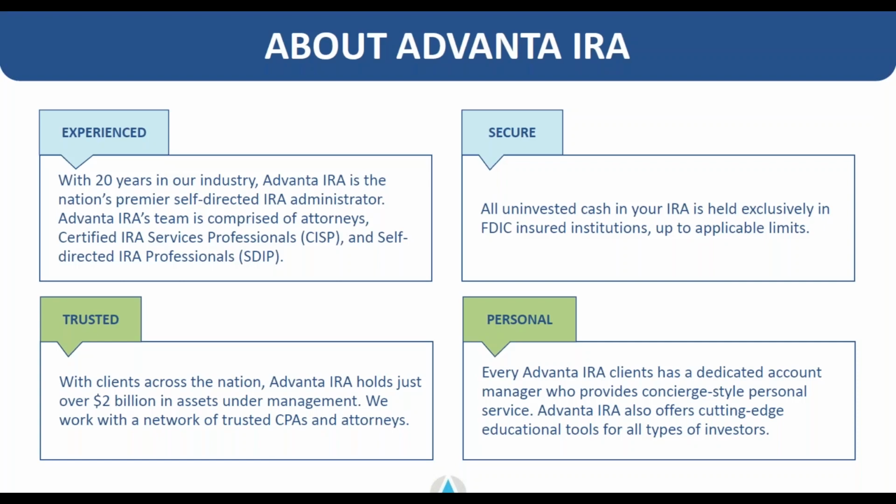Now, just to jump into who Advanta are and what we do, we are a self-directed retirement account administrator that's been in the industry for about 20 years. We've got just over 10,000 active clients and just over $2 billion in assets under management. All of our clients' funds that are not invested are insured up to FDIC limits, and each client we have is paired with a dedicated client account manager. So you as a client with Advanta have a one-to-one relationship.